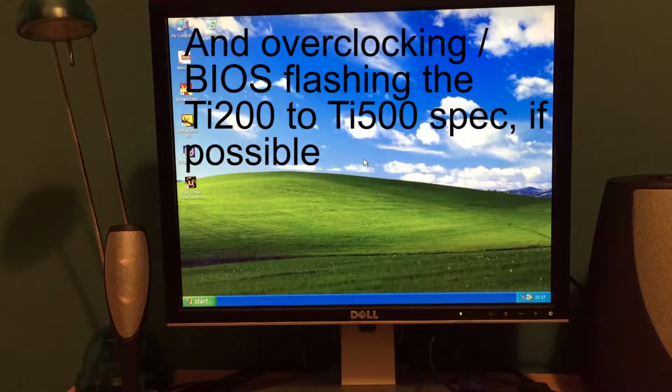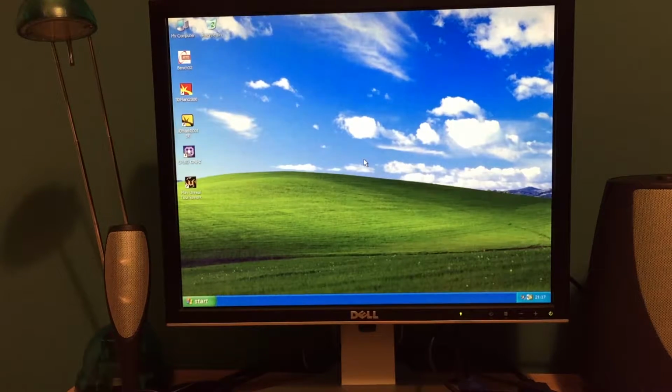So I've already ordered some, and we'll fit that as soon as it arrives, and I'll be making a video about that. And I'm going to be running all the benchmarks and CPU-Z and everything else like that again, just to see how much of an upgrade I've done and how much you might have been able to expect back in the day if you'd done this to your system.